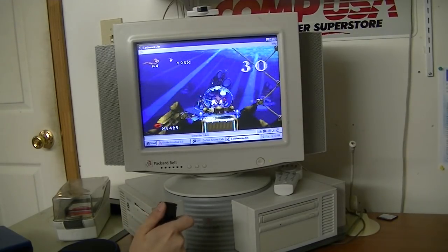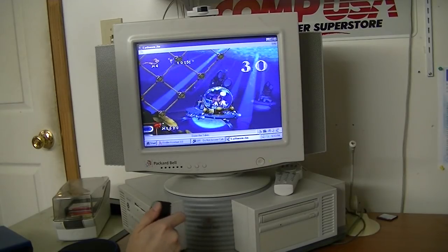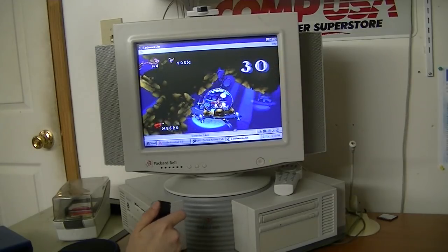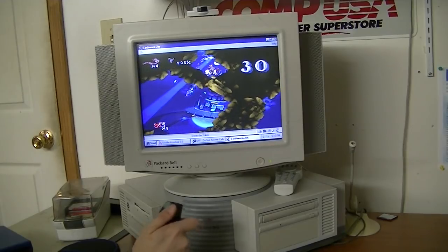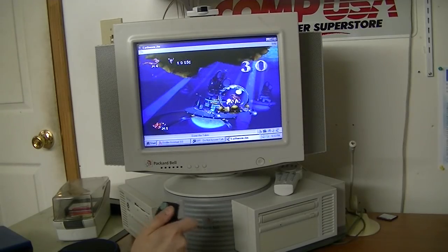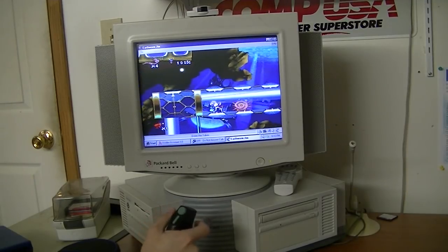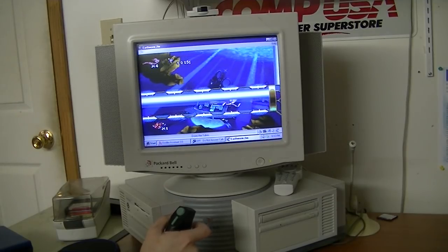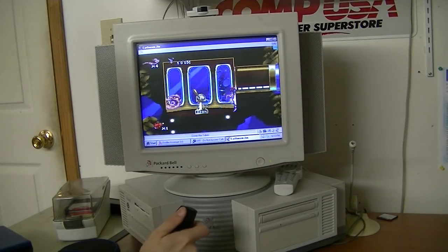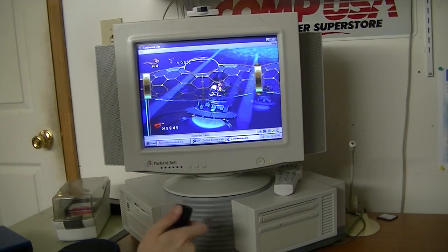Alright, now this is the part I was talking about, the part that's memorable to me. This little thing you gotta drive around. Now, if I wasn't cheating, this thing would have been completely smashed to pieces by now. And plus, you only get 30 seconds to work with. But again, I'm cheating, so we don't have to worry about that. Oh, yeah. Get away, thingamabobbers. Another one of those.